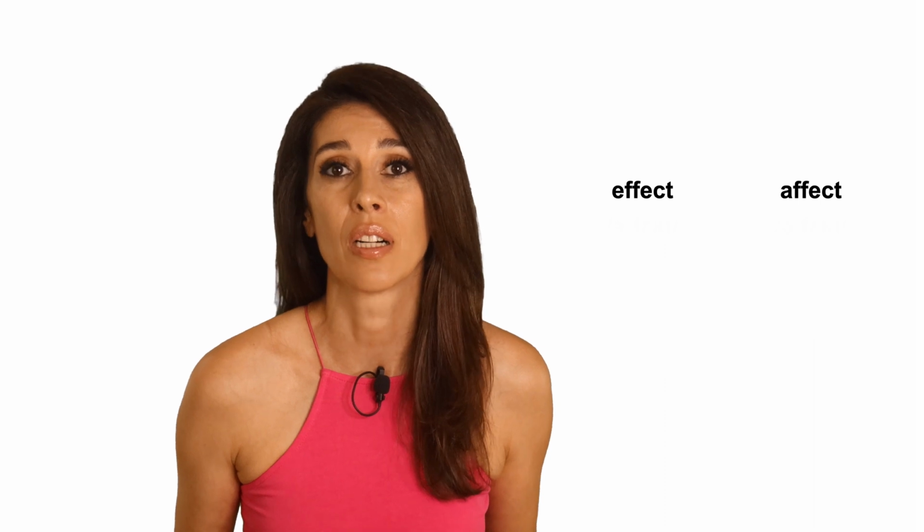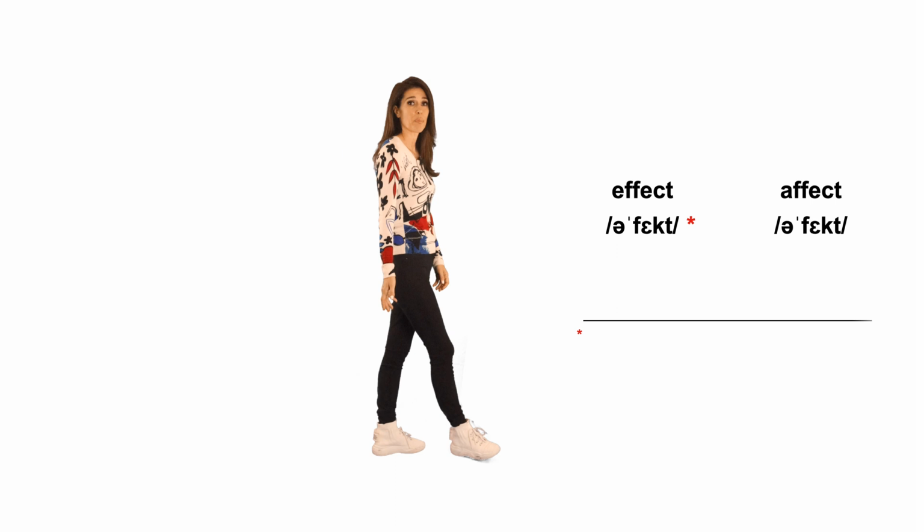Okay, the first pair of words is effect and affect. Even native speakers confuse these words because they actually sound the same. Both of them are pronounced with a schwa sound in the first syllable, "uh-fect". I have a special technical footnote for the purists among you.